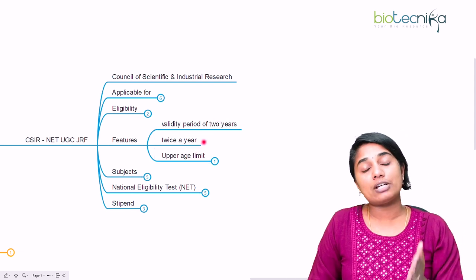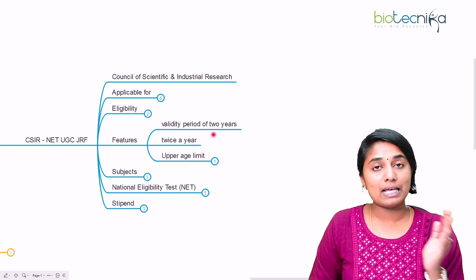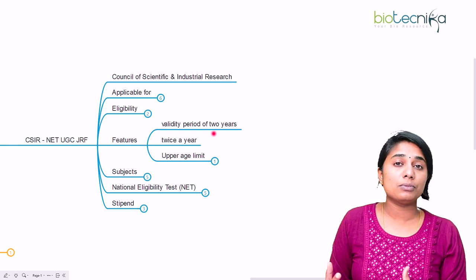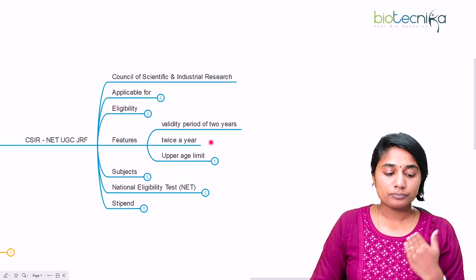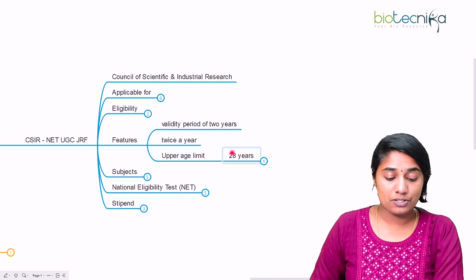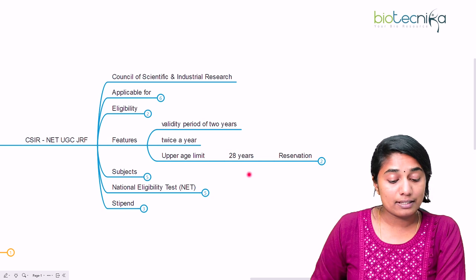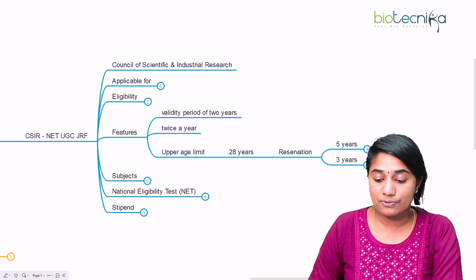Secondly, this exam is generally conducted twice in a year. This is what has been happening all throughout, but because of COVID, there are a few changes and a merging of both of these examinations. But generally this examination is conducted twice a year, and there is an upper age limit as well. It is 28 years.